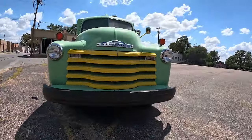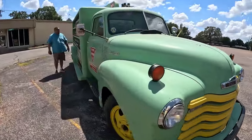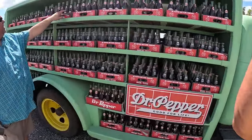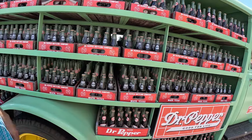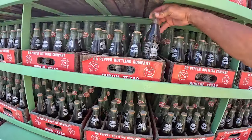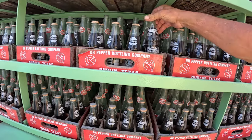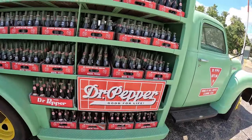I really dig that front end. I remember getting this label out of the coat machine, and I remember this one. I don't remember this. That is a Dublin Dr Pepper. Yeah, we didn't have them. We had to come down here and get them.